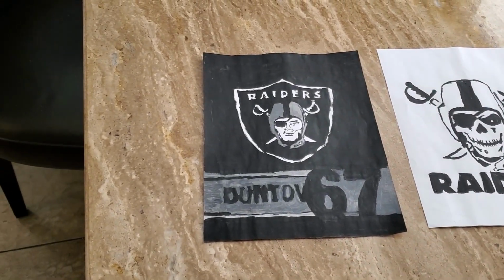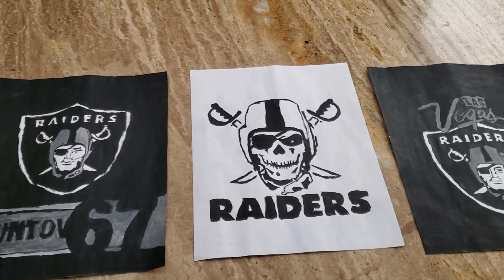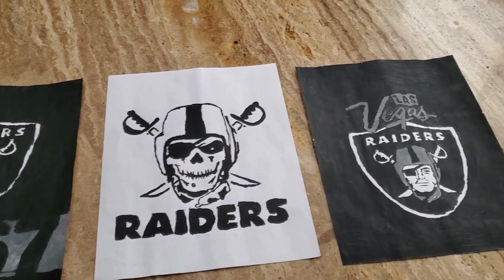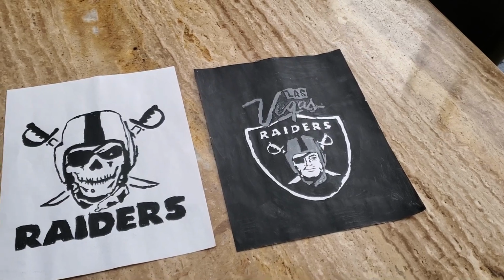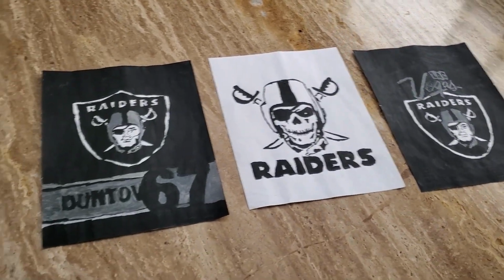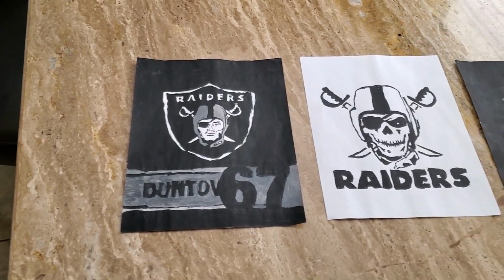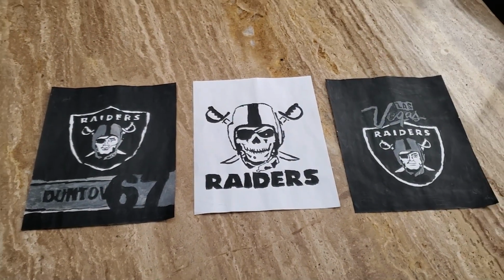You can see I got my Duntov 67. And this one's cool with the skeleton face. And then we even have Las Vegas Raiders. So this is from Raiderette Hannah all the way up in Edmonton. So the Raider Nation is more than just a nation, it's worldwide. So thank you, Hannah. I love them. Gonna add them to my collection.